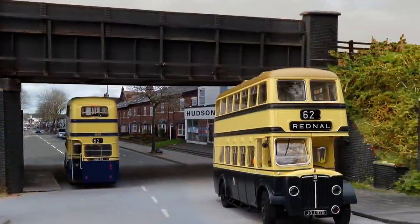We actually have a diorama of that, if you... Yeah, that's what I'd model. There you go. Ah, but it's been done already.